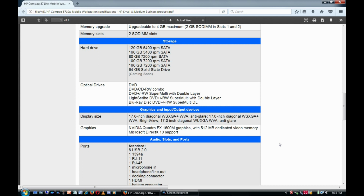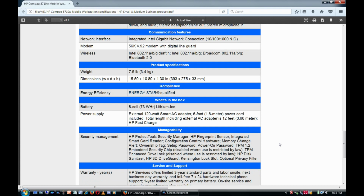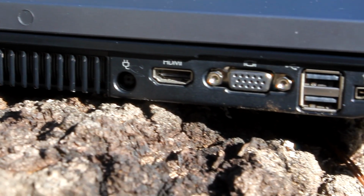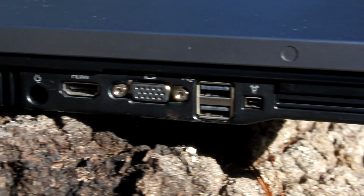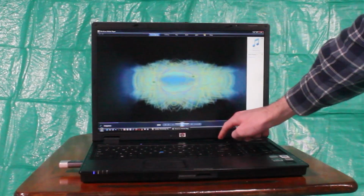It was only offered with the FX 1600M graphics card, 512 megabytes of dedicated video memory. It is 7.5 pounds, and it is Energy Star qualified. Apparently it wasn't Energy Star approved, just qualified. So around the left side we have the Kensington lock, the CPU vent, power connector, HDMI output, VGA output, 2 USB 2.0 ports, a FireWire port, and a PC card slot. Around the front it has 2 quite nice speakers.